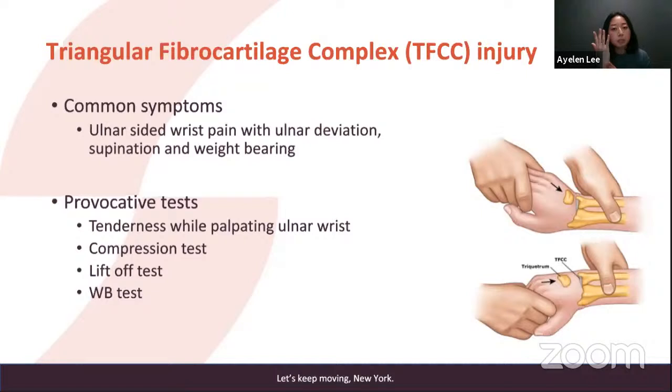Obviously, some of the symptoms that patients experience are ulnar-sided wrist pain with ulnar deviation, so deviating towards the pinky side, and then supination, bringing your palms up, and then weight bearing again, placing your hands against something. Some of the ways that we can test for this TFCC injury is palpating around that ulnar side to see if there's any tenderness or pain. We also have this other test called the compression test, which I will demo later, the lift-off test, and the weight-bearing test. And I'll be demonstrating some of these tests right now.